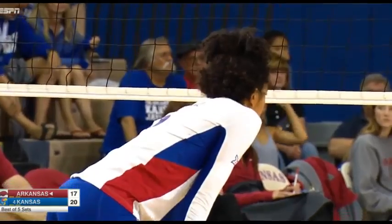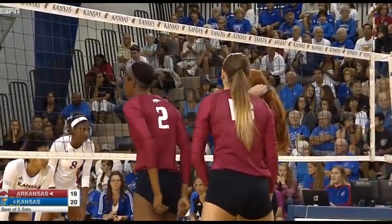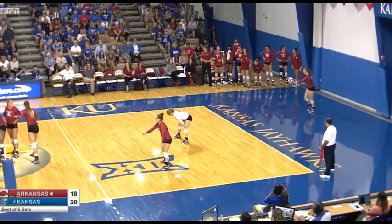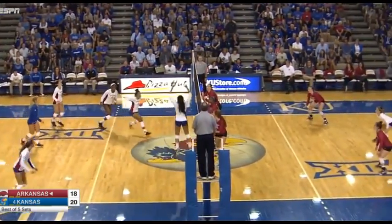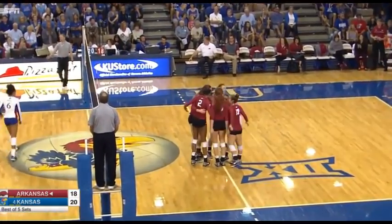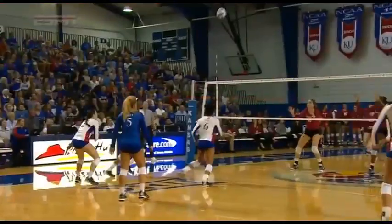Razorbacks climbing back into this first set. Arkansas's third straight point. Wolschlager on a nice run. And that was just Zoe Hill, the freshman for Kansas middle blocker, her first error of the match. Wheelie goes back to Rigdon. Brianna Jones was there for Arkansas. Yeah, Arkansas is very capable and a great run for them.